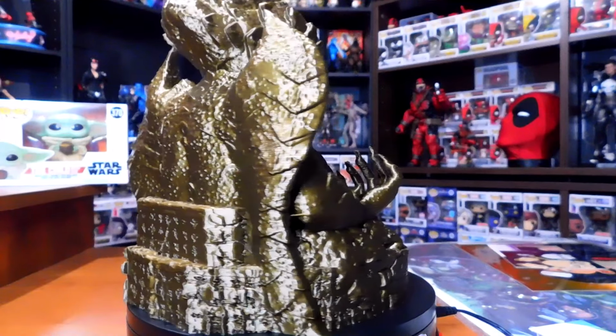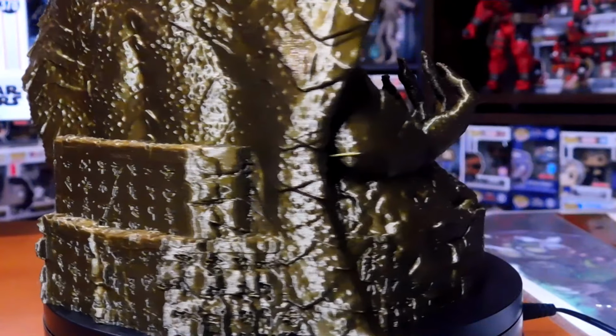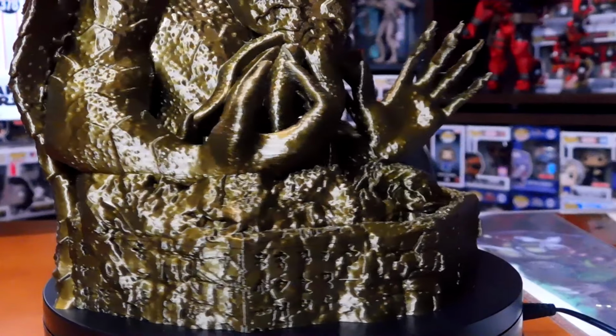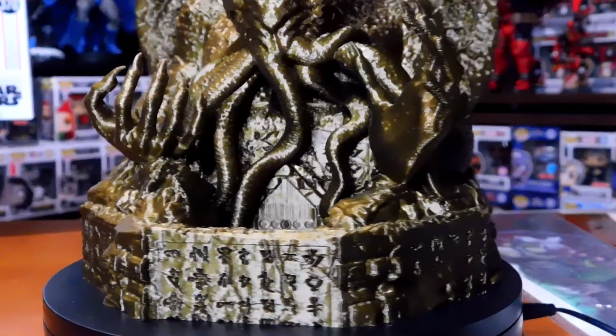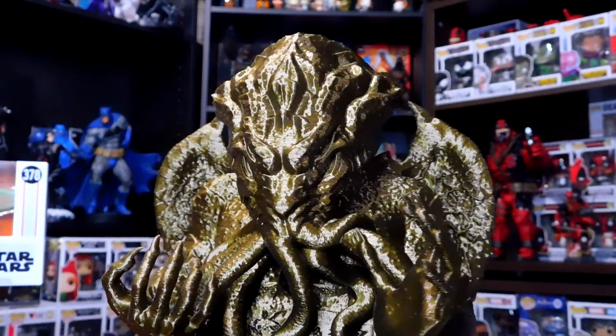But this thing is super cool. It's all 3D printed. This Cthulhu statue is so cool. They come with a variety of colors. Different colors have different prices. I got one of the base colors, which was a bronze, and it looks like it's a bronze casting. Like worshippers made this creation in Cthulhu's honor.